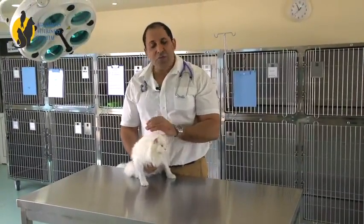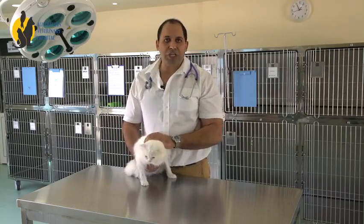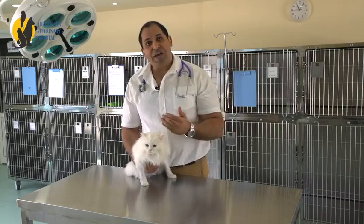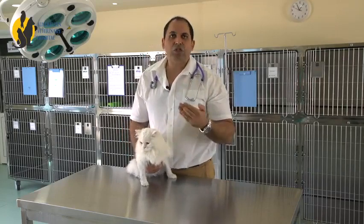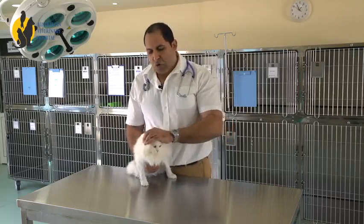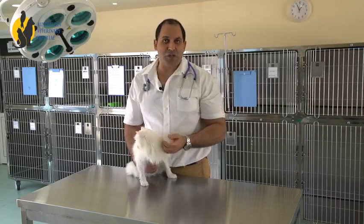Gingivitis is a very common problem, whether it's human or animals. If we don't take good care of those teeth, we end up having complications that unfortunately in the future might lead to losing their teeth. Martin is here today because we are going to do some type of cleaning of his teeth, as we have quite a buildup of tartar on his teeth.